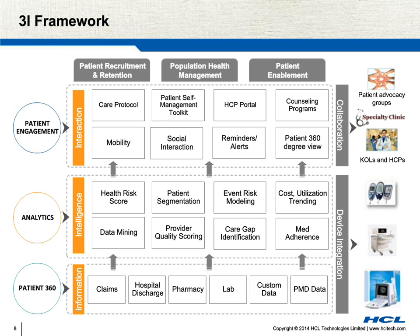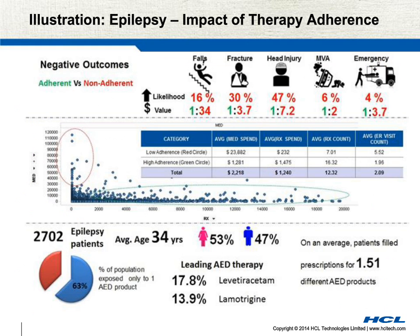So we want to look at some examples of disease conditions and how we can use digital care management to impact them. All of this is from claims data that is available, and we've looked at integrating some clinical data into it also. The first illustration that we want to look at is epilepsy.